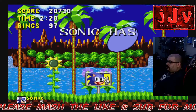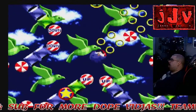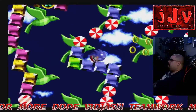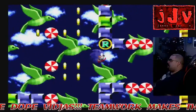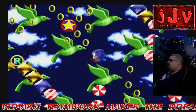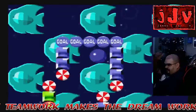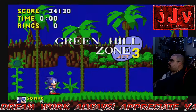I want to make sure we get that special zone. In this game, I think my favorite levels of all time have always been Green Hill Zone. I always love that zone, mainly because of that music. You know, the theme for the Green Hill Zone, because it's such an iconic theme. No! Damn it! And then Starlight Zone is another one of my favorite zones.